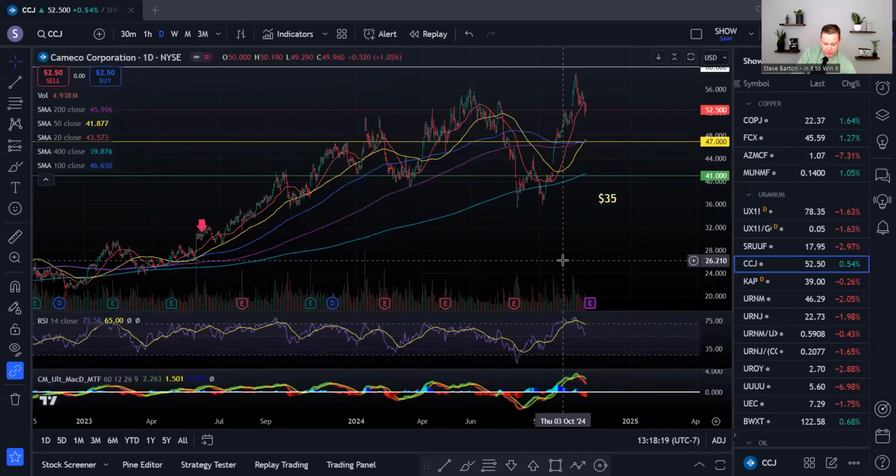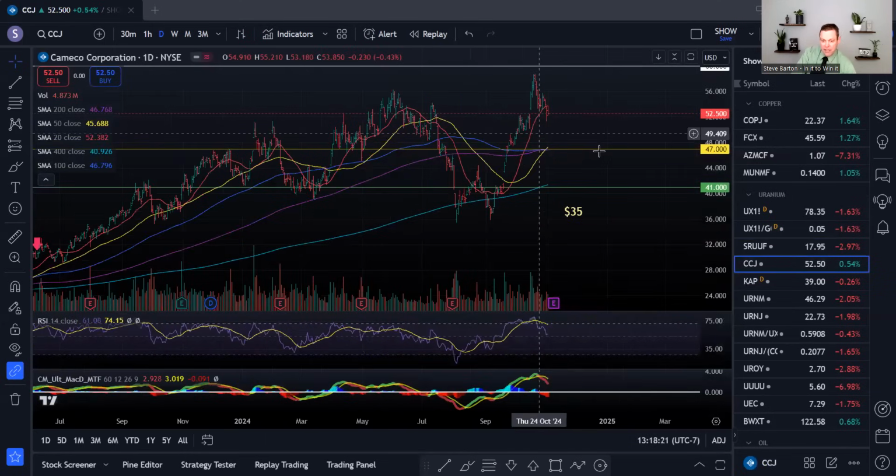Cameco is down 2.4% for the week. These are just the levels that I see: $47 and then 41.